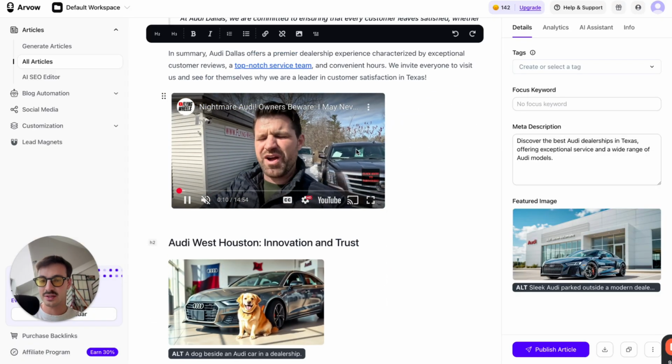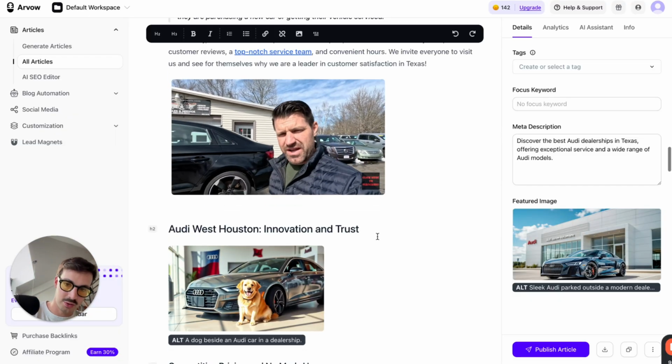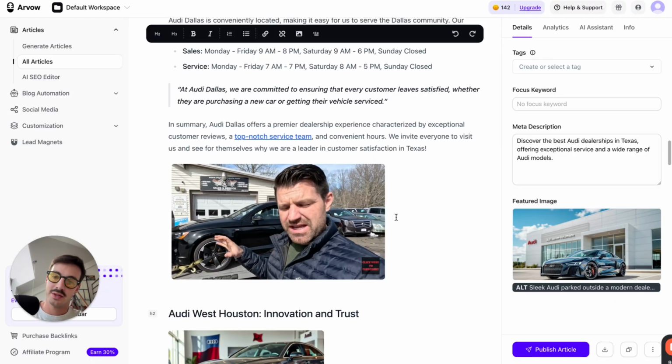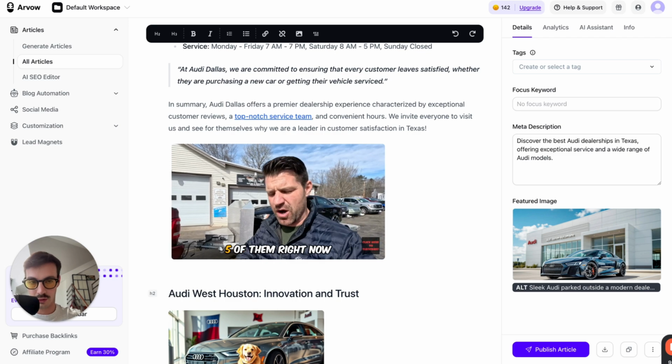Okay, so yes, can you write all these manually? Can you do this manually? Yeah, you can go on YouTube and find the best Audi video to embed into your article. You can go and find the images. You can generate them. You can go and add the internal links, the external links. You can write the article. Man, just takes a ton of time. AI just did this automatically for you. Okay, went on YouTube and found the most relevant link to the YouTube video link, embedded right here.